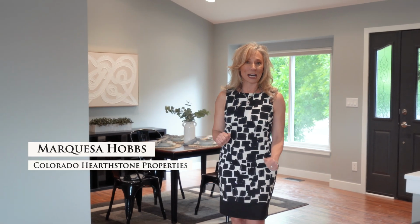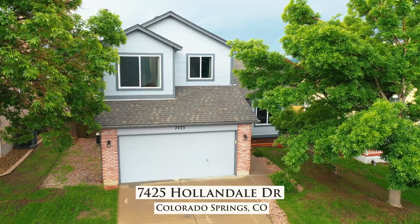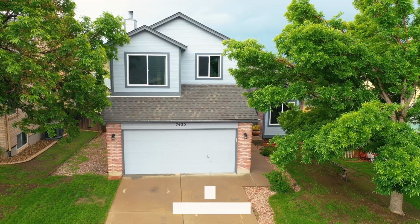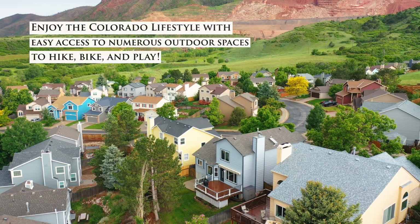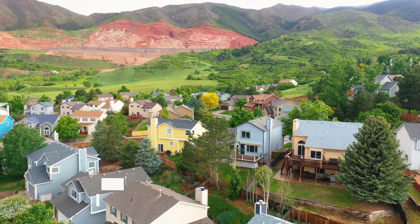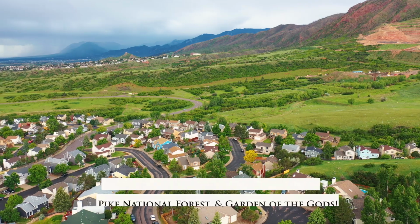Opportunities like this don't come available very often. This home is nestled in Live Oak Station, which is between Rock Rimmon and Peregrine. It is the outdoor enthusiast's dream. It's close to hiking, biking, all kinds of outdoor activities. It's near Ute Valley Park, Garden of the Gods, Blodgett Peak, and Pike National Forest.